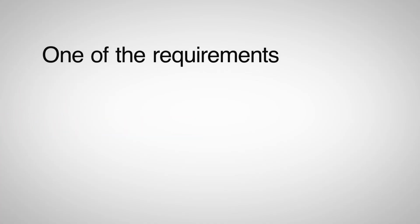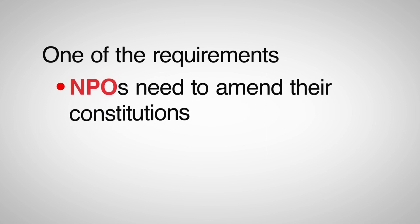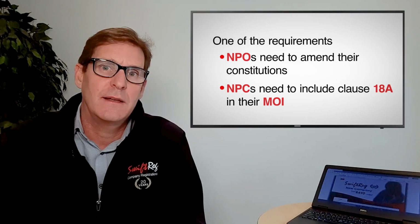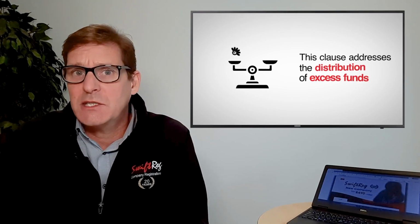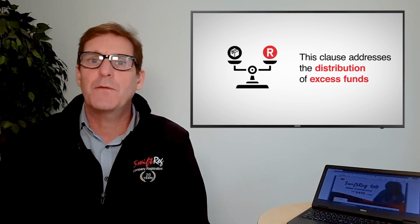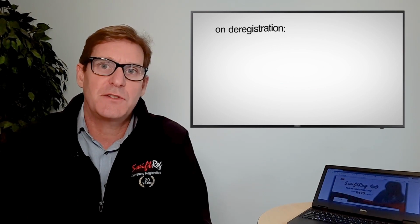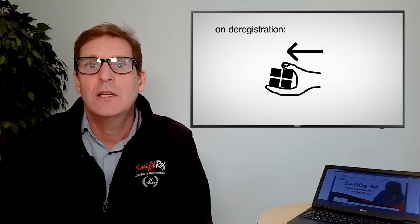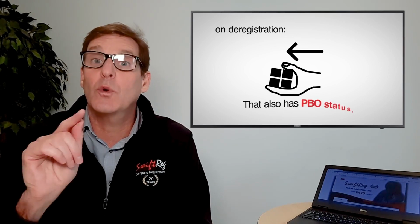Now, one of the requirements is that the NPOs need to amend their constitutions, while the NPCs need to include Clause 18A in their MOI. This clause addresses the distribution of excess funds. For example, on deregistration, assets cannot be sold but need to be donated to a similar organization that also has PBO status.